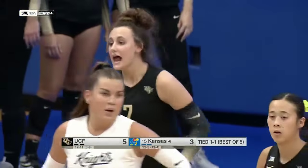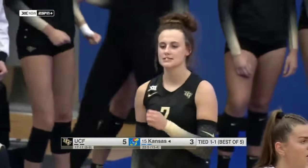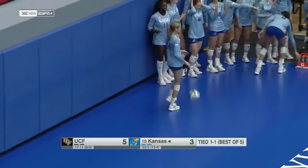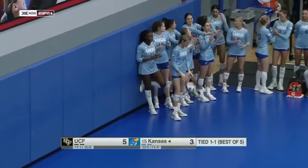Sarah will send it back over to KU and Caroline Bien. I think the message for UCF is let's let it all go. Let's go after that. And you can tell that that's the way that they're playing. After they picked up that second set victory, they're like, hey, we're here. We can do this. We just proved that we did.